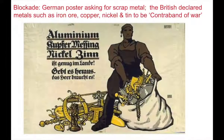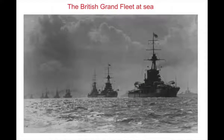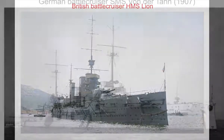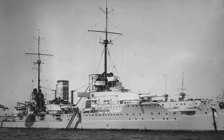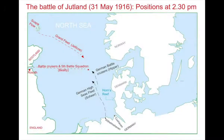The British blockade deprived Germany of supplies, including food and war materials. The smaller German High Seas Fleet had to challenge its more numerous opponent, the British Grand Fleet. They tried to whittle down the Grand Fleet's advantage in numbers by catching smaller elements of it. At the end of May 1916, they tried to catch the British battlecruiser force. Their plan was to lure them into action against the Germans' first scouting group, their own battlecruisers. Then the main body of the German High Seas Fleet would arrive to finish them off.